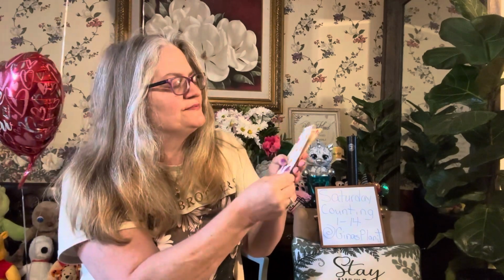Ooh, the van. 1 pink van, 2 pink vans, 3 pink vans, 4 pink vans, 5 pink vans, 6 pink vans, 7 pink vans. Not like the shoes, but a car. 8. Number 8. Oh, 1 daisy, 2 daisies, 3 daisies, 4 daisies, 5 daisies, 6 daisies, 7 daisies, 8 daisies. I love daisies.